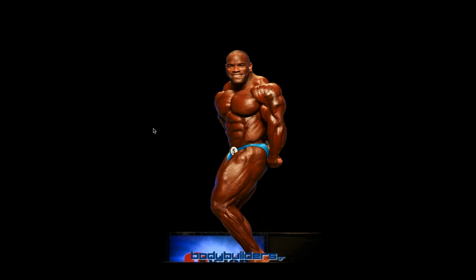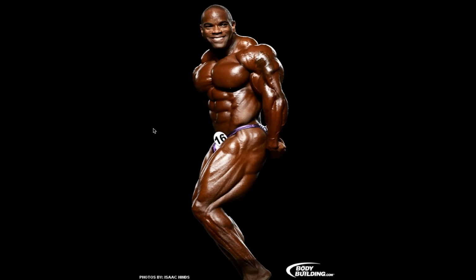So we got Johnny Jackson, and with Johnny, this isn't even like a side tricep so much as it is like a side ab, chest, and trap pose, because that's what really stands out to me in this pose with Johnny Jackson. Look at the chest, the fullness there, the abs look amazing, really blocky but well-defined, and then the traps, what can you say about his traps? Probably the best traps of all time on this guy. So the arm is almost like an afterthought, but it holds up enough for him to squeak onto the list for my money.